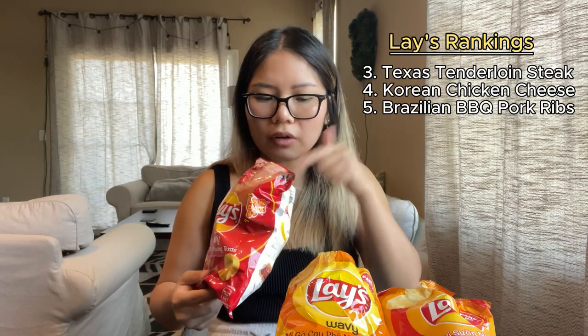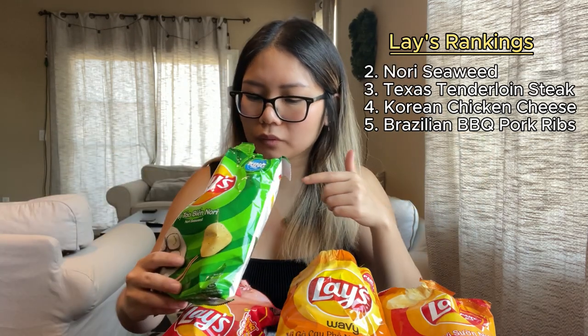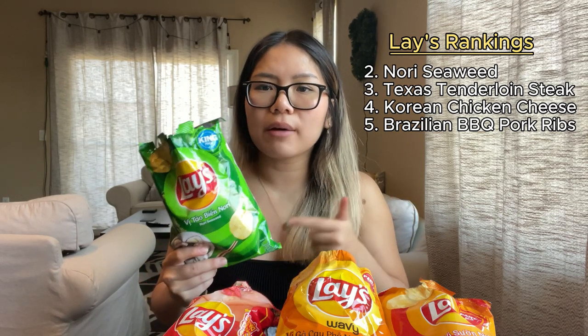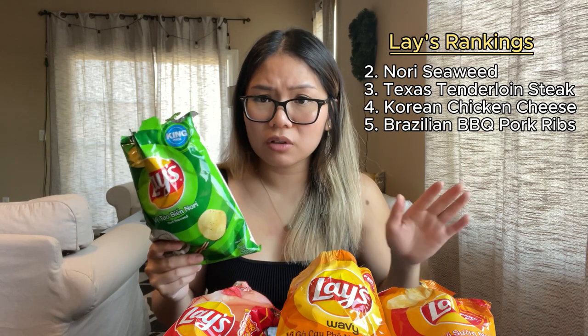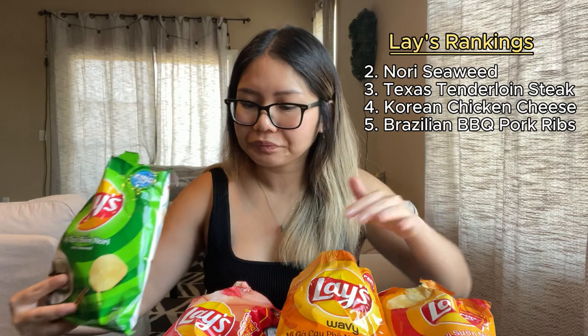Yeah, because they got the barbecue flavor right. It's just a lot lighter compared to the classic American one. This is definitely better than these two. So this is third. I think second would be this, because this is how it's supposed to taste. I've had other chip flavors that are seaweed flavors, so this is very much along the same line as that. So this would be second.